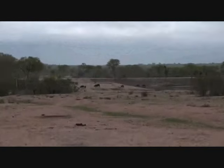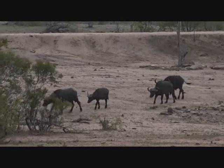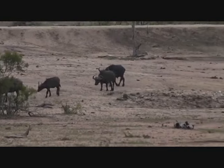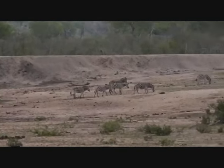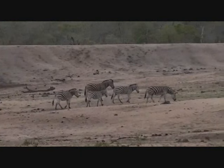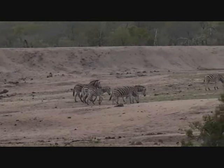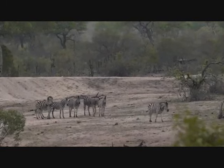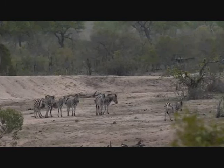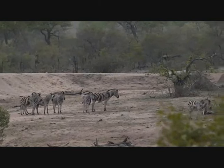And there's buffalo, and have a look at the zebra out here too, just to the right of the buffalo. So a lot coming down to drink. And when all of this is birds chasing it off. A nice group of zebra.